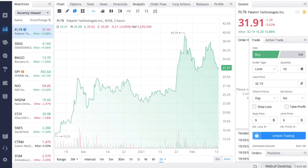So if we go over and take a look at the chart of Palantir, we can see that over the last 3 months, it has been on an absolute moon mission. There's been a couple of rocky periods that we've seen, but overall, there has been an uptrend. The stock has basically doubled since November, and now it is time for Palantir to report its most important earnings since it has IPO'd. We really don't have a lot of past data on Palantir to really determine as investors what we can expect from this earnings.